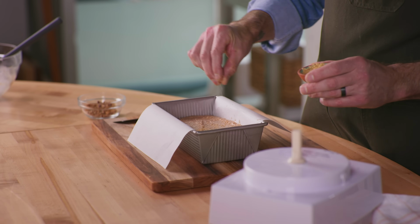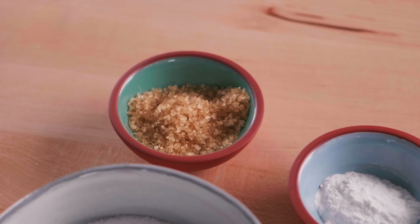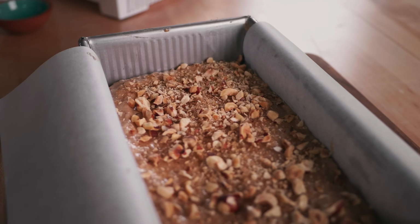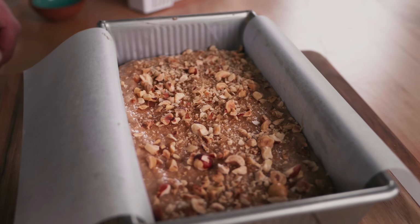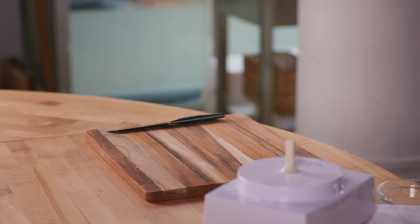Now to finish the loaf, we're going to sprinkle evenly with 1 tablespoon crunchy turbinado sugar and those chopped hazelnuts we'd reserved. And now I'm going to bake the loaf until it's golden brown and a toothpick inserted right into the middle comes out clean, which usually takes about 50 to 55 minutes.